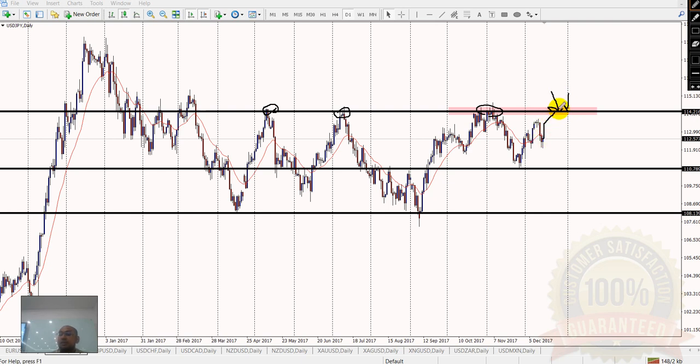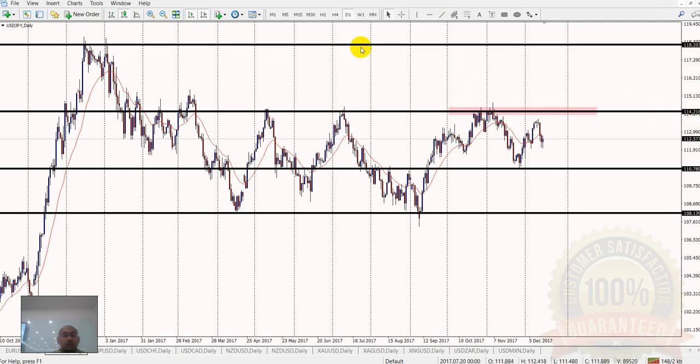So if at all the price breaks above this level, you can become a buyer. You can buy at 114.20. Your next take profit is going to be this area. So you can take down the price 114.20. The target is 118.20. That's about 400 pips gain on both sides. Either it's going to drop 400 pips or it's going to go 400 pips above.